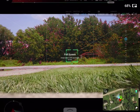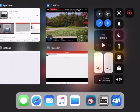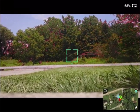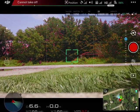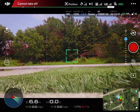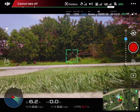Alright guys, the first thing I did here was make sure that Litchi and everything else was closed, and then I went into the actual Go4 app to verify that I was indeed showing no fly and could not take off, as you can see there at the top of the screen. Now, as I said before, I'm already logged into the account.